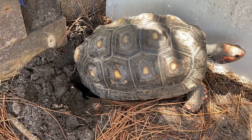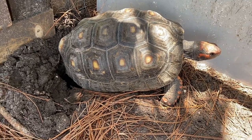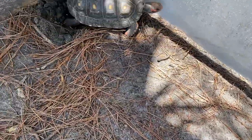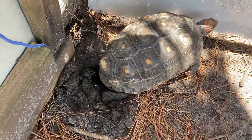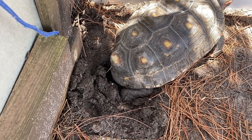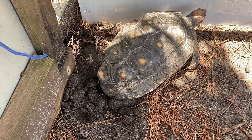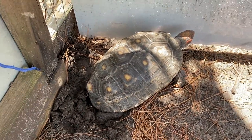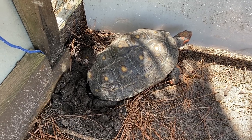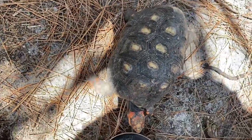Looks like she's pretty much got the whole set, getting ready to start laying. One of my other ones is trying to bite at my toe right now. Keep you guys posted on how many she lays. She's a big girl, my biggest cherry head. She's about 11 inches. It's big for a cherry, considering this little girl's only about 8 and a half.